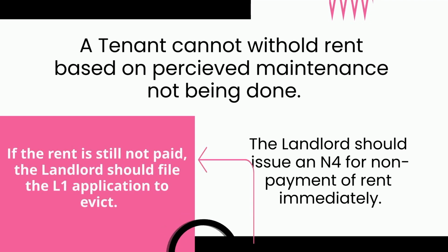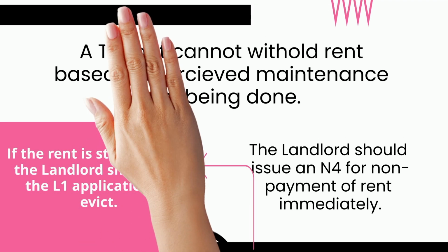If the rent is still not paid by the deadline on the N4, the landlord should file the application to evict and obtain an order for the outstanding rent. This is commonly known as an L1.